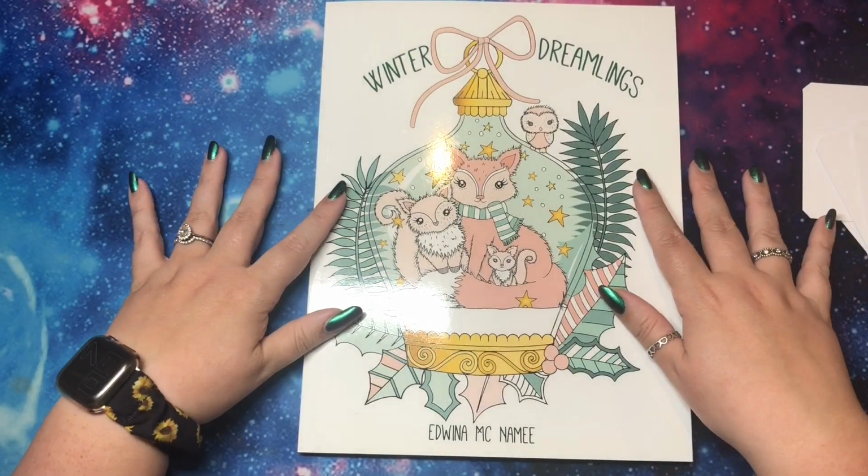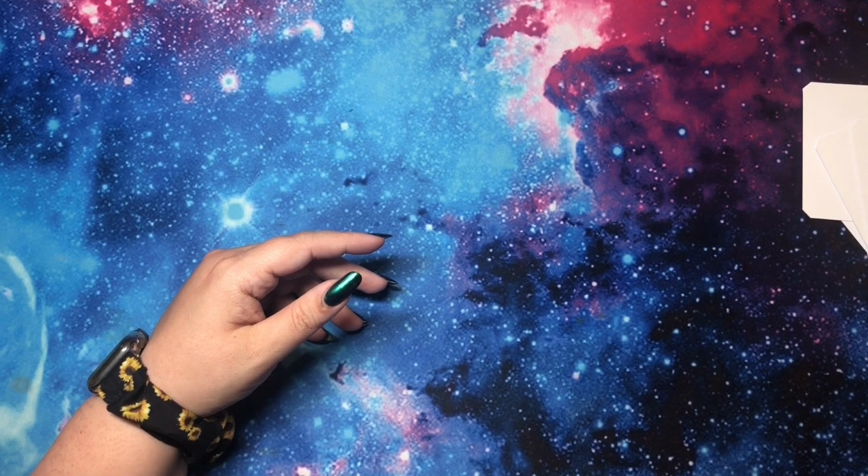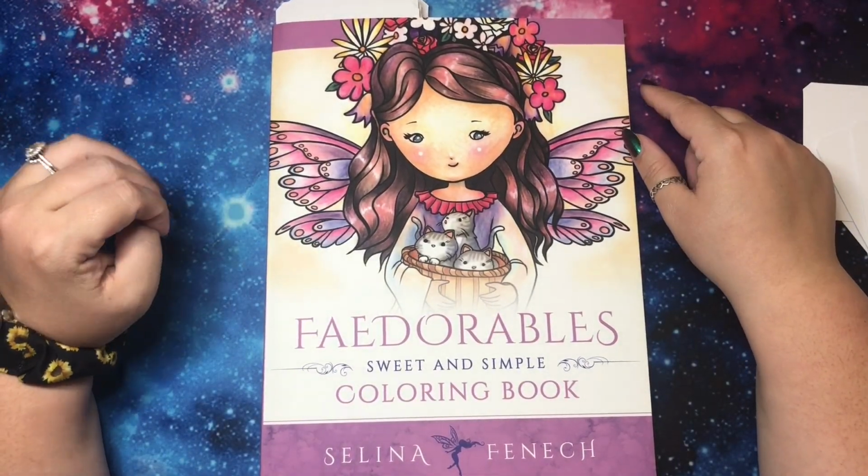But this is almost Christmassy, but I keep it with the regular books. This one I have a ton done in. Also, it is a Fadorable Sweet and Simple coloring book by Selena Fenich.